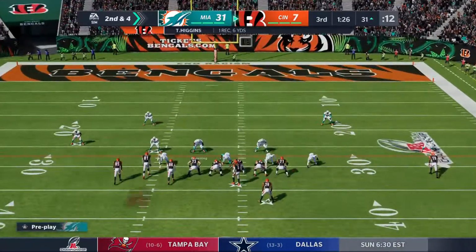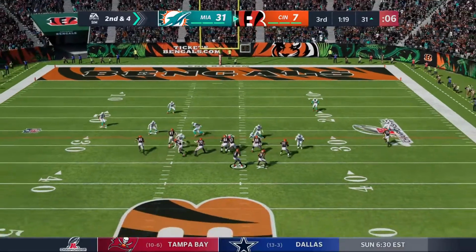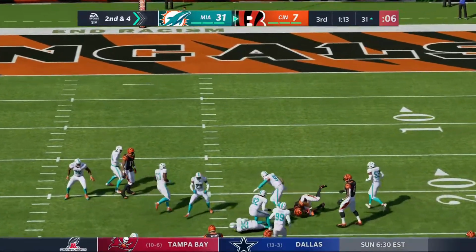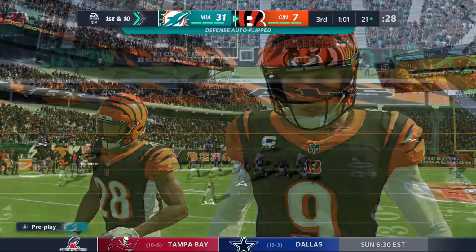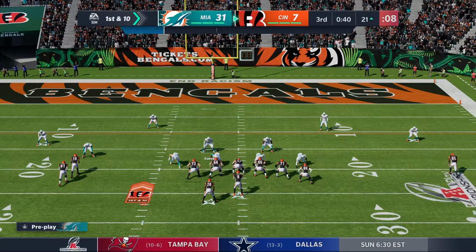6 yards was the pickup on the last completion, so here's 2nd and 4. At the 31-yard line. Burrow looking to pass. Able to find Higgins. And he's going to get this down near the 20-yard line. Second catch of this AFC title game, but he's got a first down. 1st and 10 at the 21-yard line.